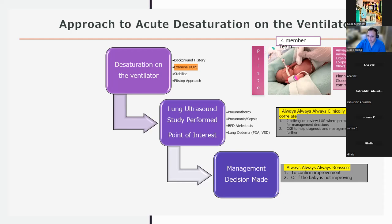Always be aware that if you don't have a pneumothorax, and in particular for older babies, pneumonia can be a problem. In a baby who's been nursed supine, who's intubated and ventilated, and is developing a ventilator-acquired pneumonia, it could actually be in the posterior zones. So if you're not going to do a comprehensive scan, there's a real risk that you might miss areas that then might alter your management.